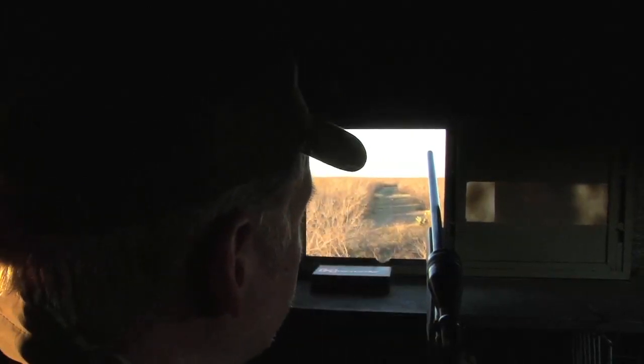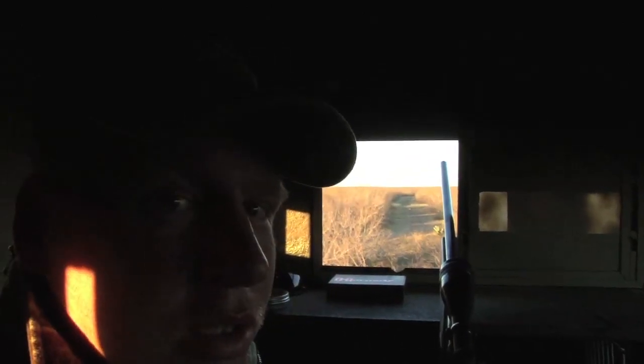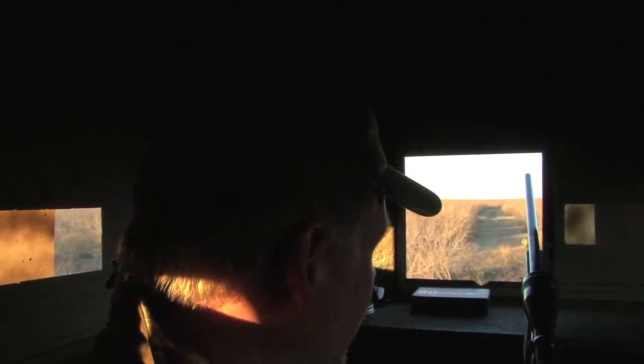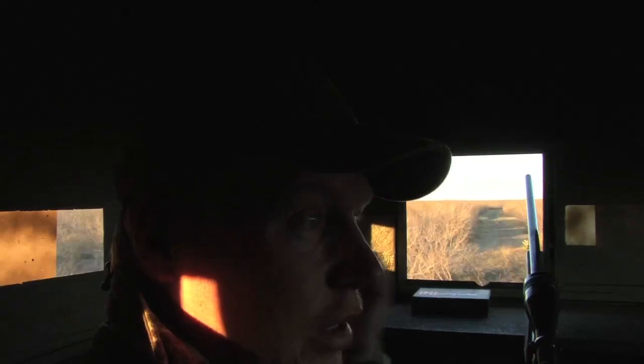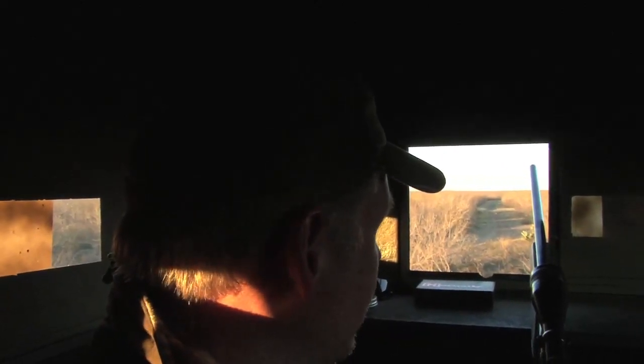138 yards was the final distance for the shot, so really pleased, really happy. Nice humane dispatch. We got the exact animal that we were looking for, which doesn't happen too often. You know, more often than not you'll get a young buck come out like that, or maybe a doe. So it gives us an opportunity of taking exactly what we came for.